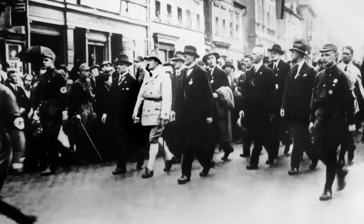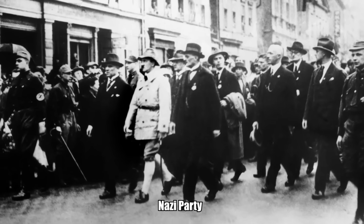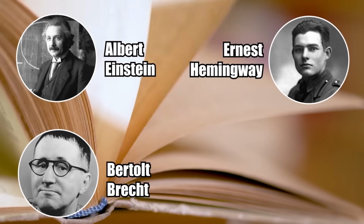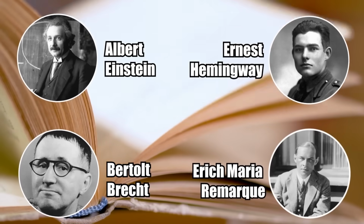Nazi book burning. As the Nazi Party rose to power, an association of German university students created blacklists of political and literary works that they deemed to be un-German. The lists included books by Albert Einstein, Ernest Hemingway, renowned poet and playwright Bertolt Brecht, novelist Erich Maria Remarque, and others who rank among history's most influential thinkers and creators. Many of them were Jewish. Starting on May 10, 1933, these student groups carried out a series of book burnings at universities throughout the country.